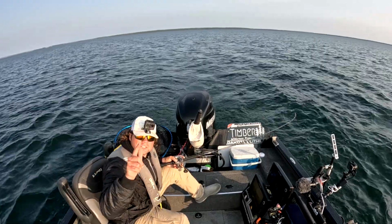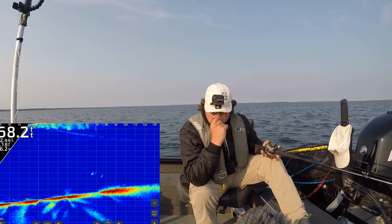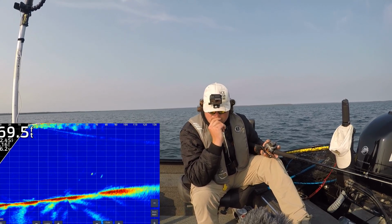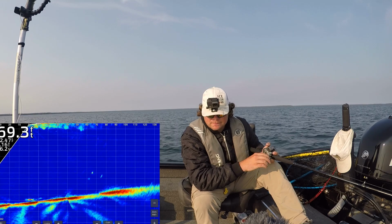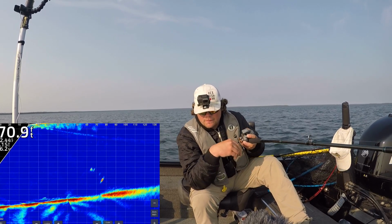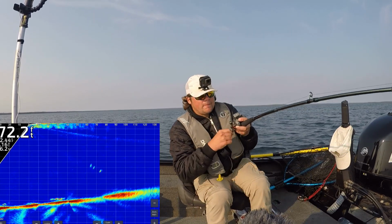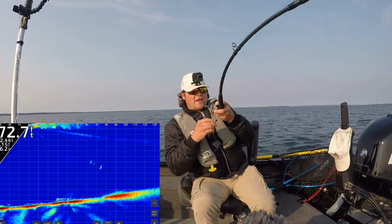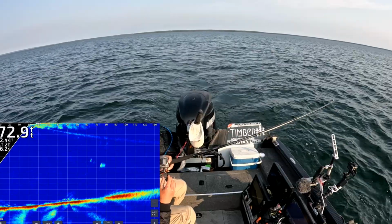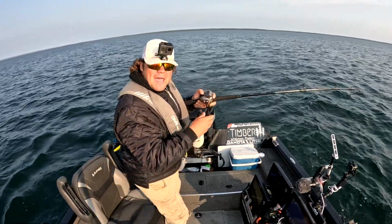We will catch a fish on this bait. There's one coming up to my bait. Coming up to my bait hard. Oh yeah, it's coming to my bait. It's coming to my bait. I got him. I got him on the bait. It bit the bait. Yes! We hooked a fish on the old vintage bait, baby.